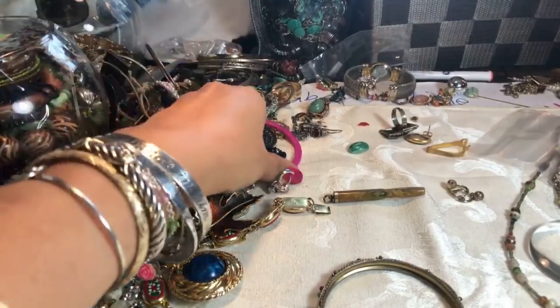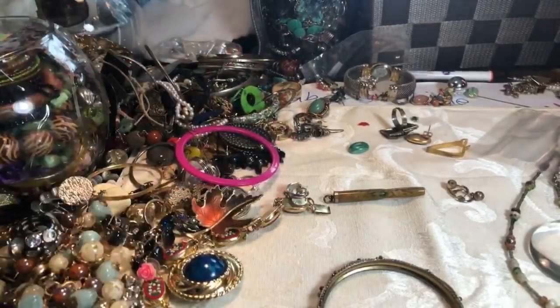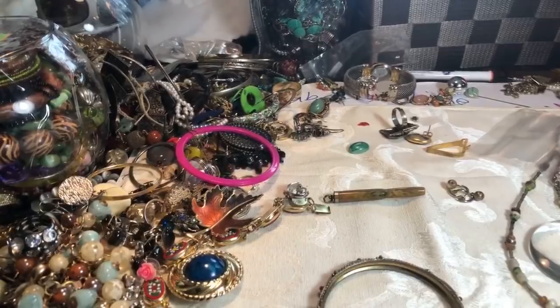Remember I told you, I'm going to leave this bangle here, right? So you can know that I didn't look through anything. But guess what?